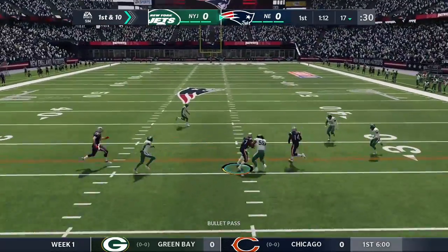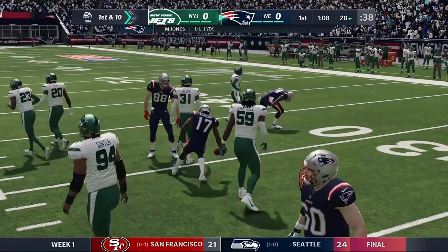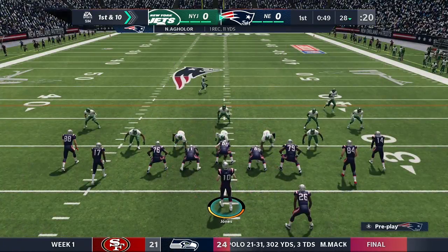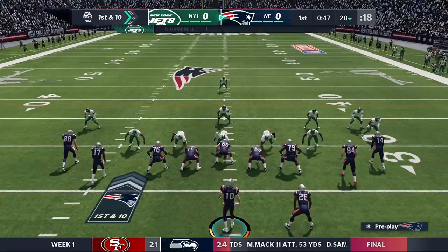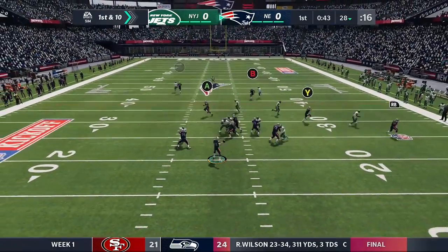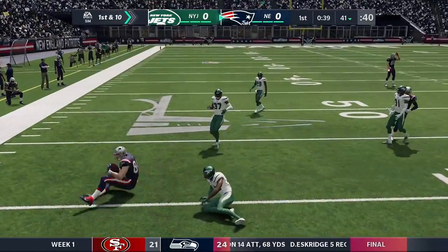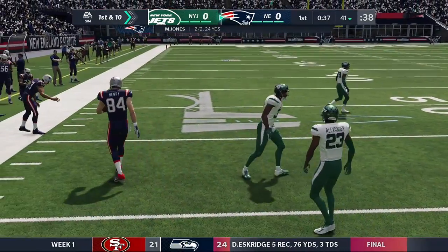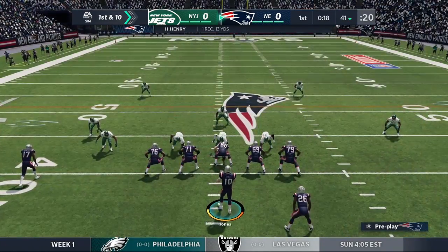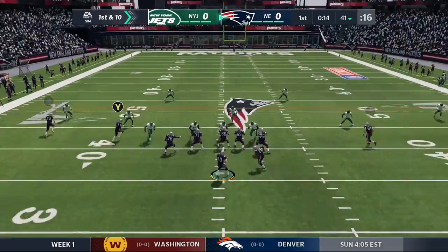They'll try and start this drive in the air. The connection here with Nelson Aguilar, and he works it across the 25 before being tackled. The drive starting with a first down, 11 yards on that pickup. At the 28-yard line, out of the gun, they'll look to throw. Hunter Henry brings it in, and they get him down, but not before he takes it across the 40-yard line. That one good for 13 and a New England first down. 10 at the 41-yard line.